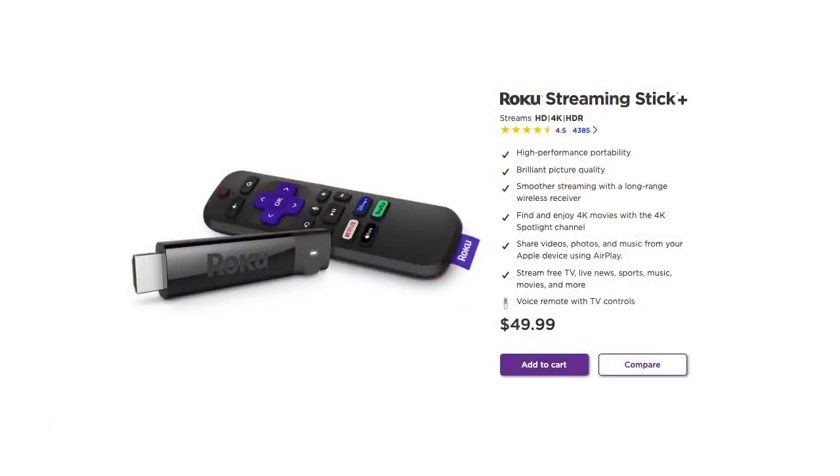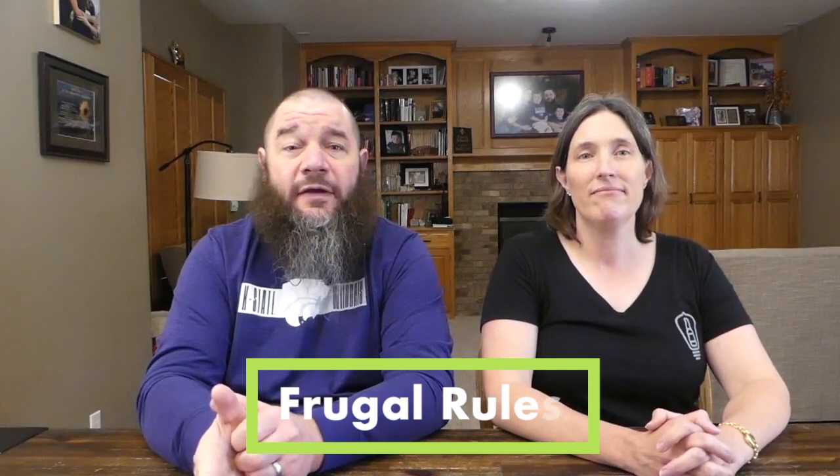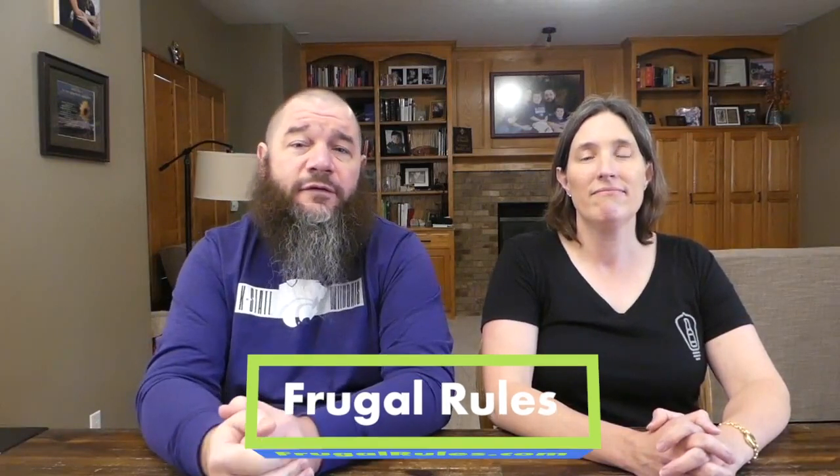Roku versus Firestick. Which is better? This is a common question that many people looking to cut the cord on cable and switch to a streaming service have. Both are priced at around $50, but are often on sale for $40 or less. We have used both Roku and the Firestick and do see some important differences.